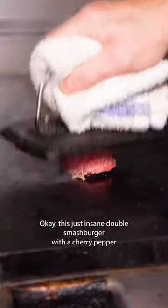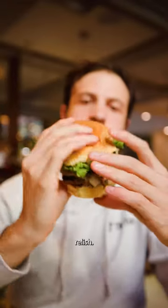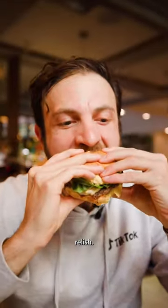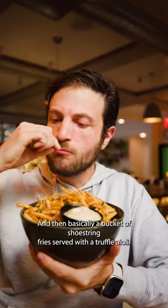oomph. This just insane double smash burger with a cherry pepper relish. And then basically a bucket of shoestring fries served with a truffle aioli.